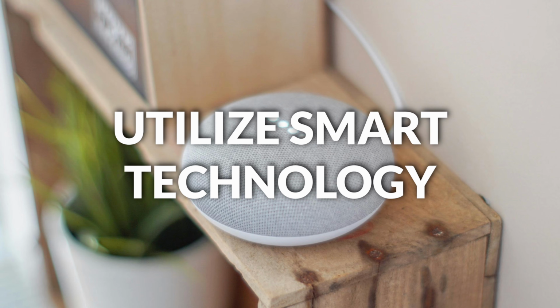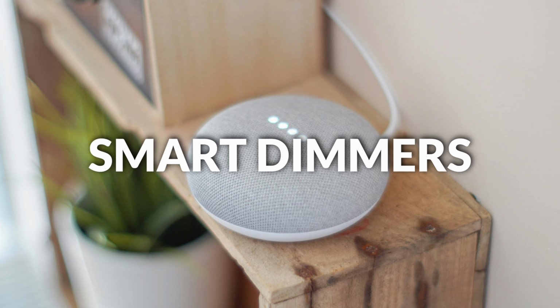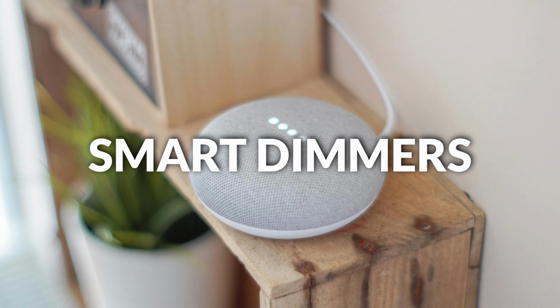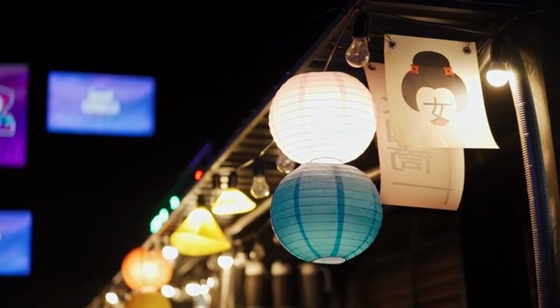It's also a good idea to have some smart technology in your home in the form of smart dimmers to control brightness and adjust the mood depending on the time of day or the occasion. There's a lot you can do with lighting, especially when you have smart technology at your disposal. Pro tip, use oversized paper lanterns or especially fabric diffusers to soften overhead light, creating a cozy, even glow. In fact, this light I have here is diffused and it looks nice and soft.